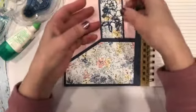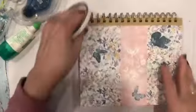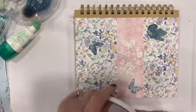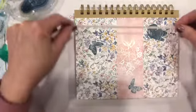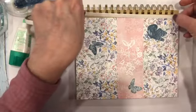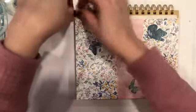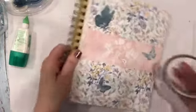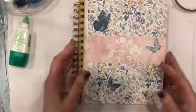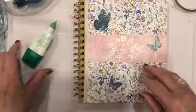I'm not gonna put that in right now because I've gotta do the ribbon. So the first thing I'm gonna do is put tear and tape along this edge here. I love tear and tape. Yeah, I thought the ribbon went pretty good with that.